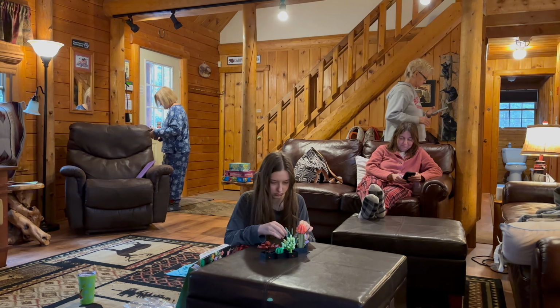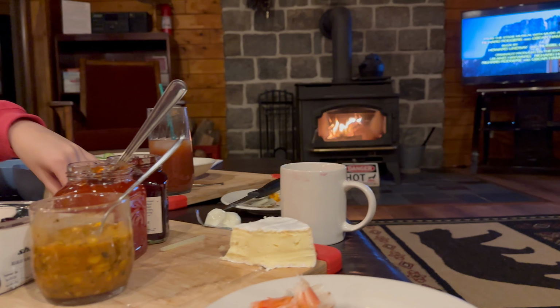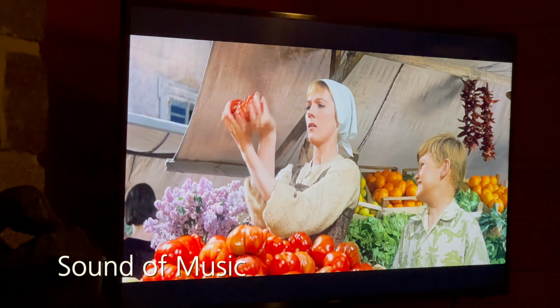Then we spent the next couple of days just lounging around, enjoying ourselves in the wonderful cozy cabin next to the White Mountain National Forest, watching classic films like Sound of Music and 8 Women. What a perfect way to unwind.